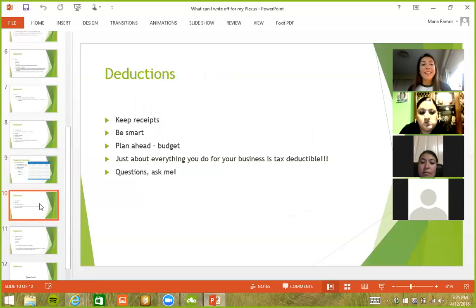Deductions. Again, keep your receipts. Keep receipts for everything. Be smart about your spending. Don't go spending a lot or more than you're earning, because we have to keep some too for investment, for the things we need to do around the house, and expenses and whatnot. Plan ahead. I highly encourage everybody to make a budget. If I'm earning $500, don't go out and spend $500 on stuff, because then you're going to be at zero. So plan ahead about how much money you're going to spend back.